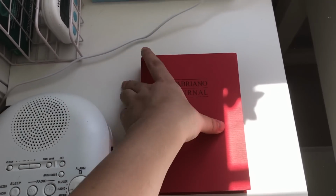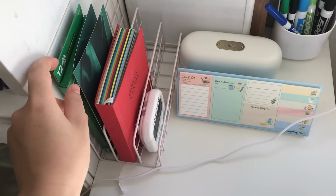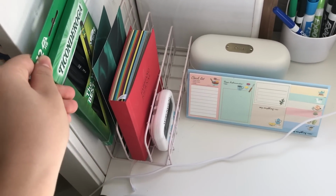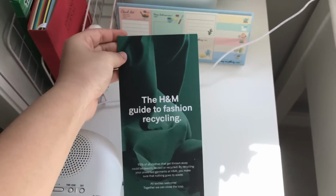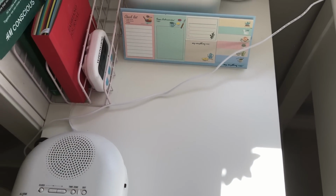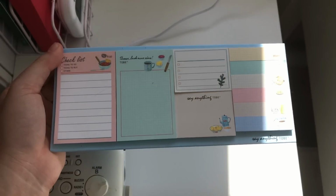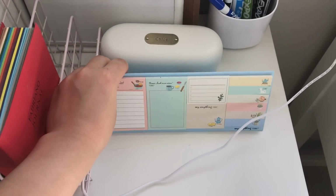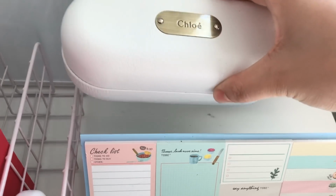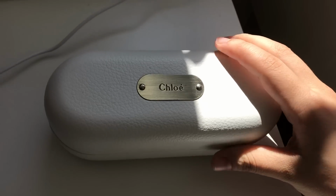Next we have a set of pencils. Fascinating. And then an equally interesting H&M brochure that I kept mostly because I liked the graphic design on it. I think this is a really cool sticky note thing that I recently bought at a stationery store near H Mart. I thought it's really nice to use in my planner. But here's a sunglass thing that I stole from my mom. I thought it was really pretty.